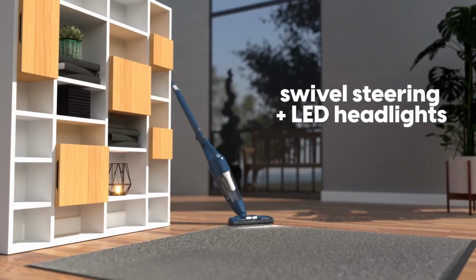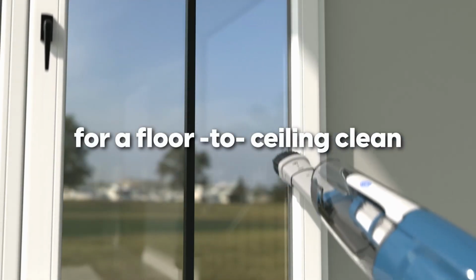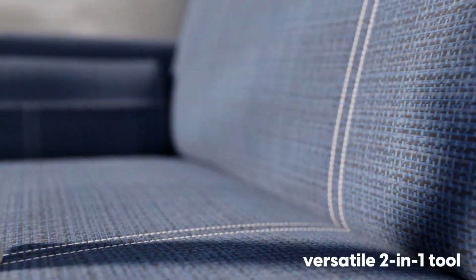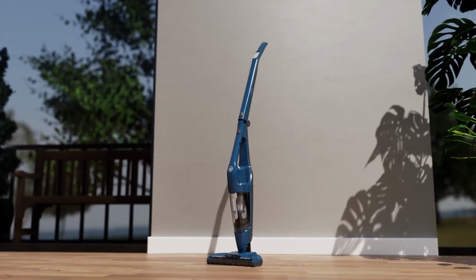With up to 24 minutes of runtime and built-in LED floor lighting that reveals hidden debris, the Vacmaster offers an excellent balance of convenience, comfort, and practicality for apartments, smaller homes, and routine cleaning tasks.